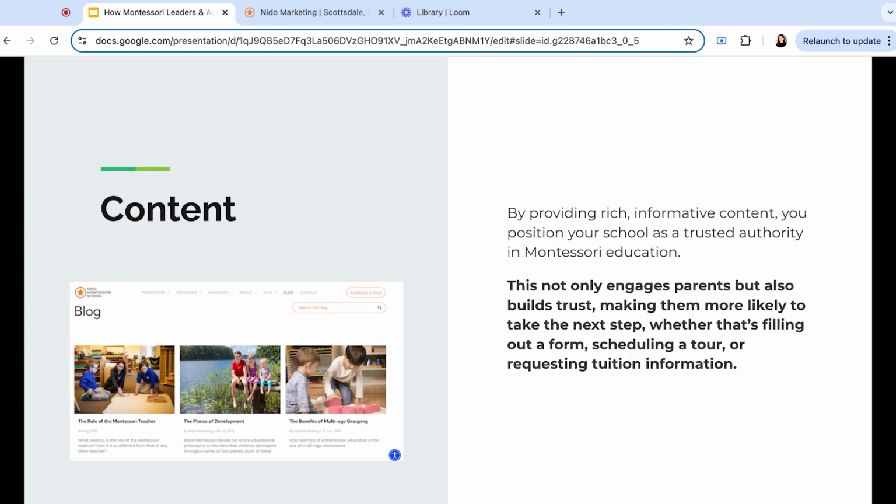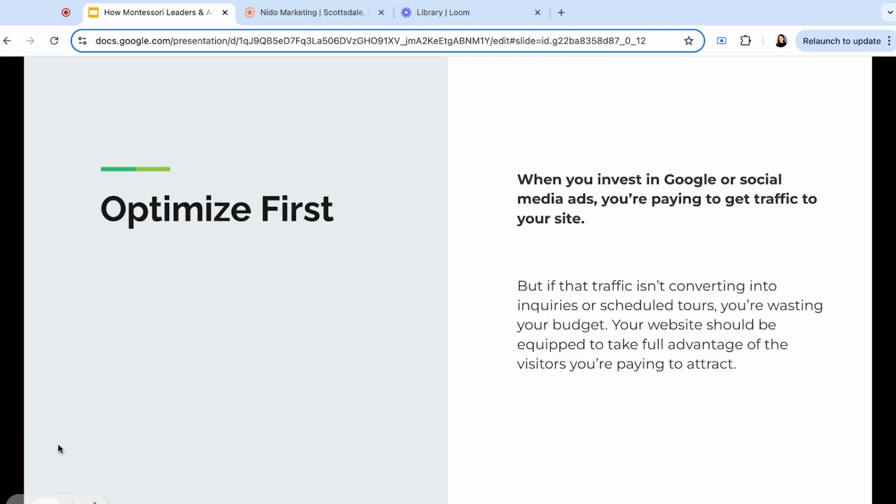Remember, you've paid for their click if you're running Google Ads. You want them to spend as much time on your website as possible, learning, diving into Montessori, diving into the benefits, because that is going to influence them to make a conversion. So having a blog section is a great way to do that.